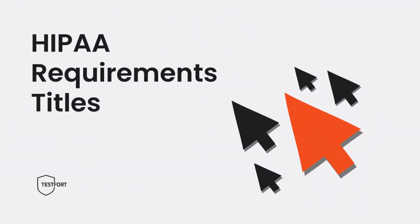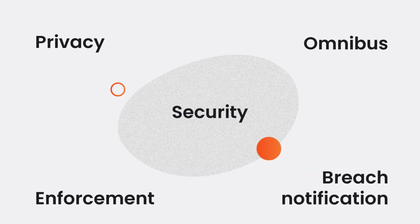All HIPAA requirements are broken into 5 sections, also called titles. The titles include security, privacy, enforcement, breach notification, and omnibus.